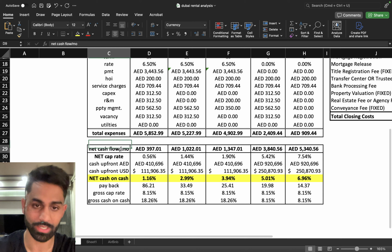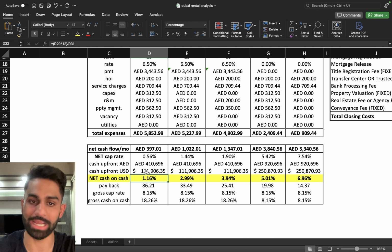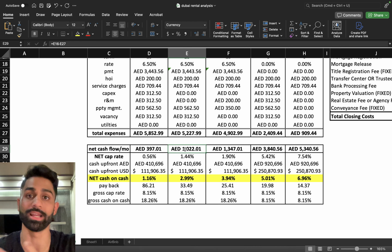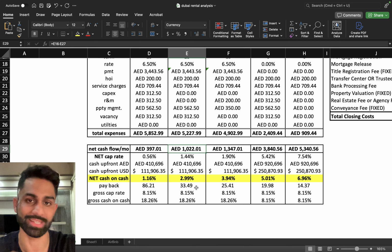Now in the first scenario, we're actually netting about over 1% cash on cash with almost 400 dirhams per month. And in the second one, we're netting almost 3% cash on cash with a little bit over 1,000 dirhams per month in net cash flow. That's after accounting for all your expenses and your budgets as well.